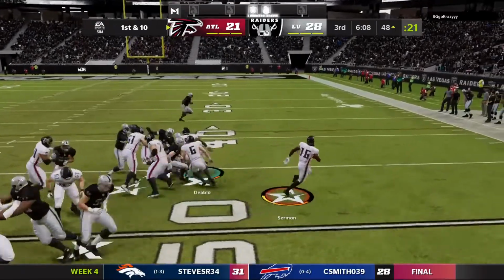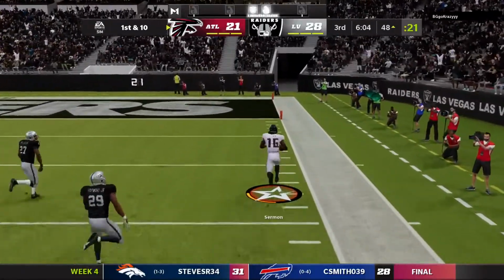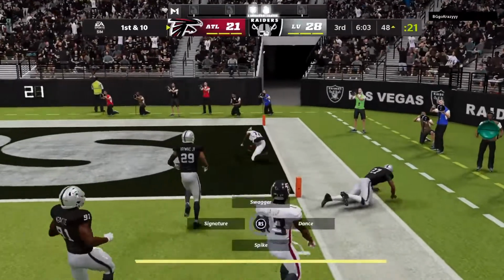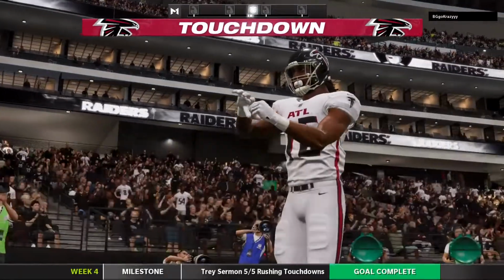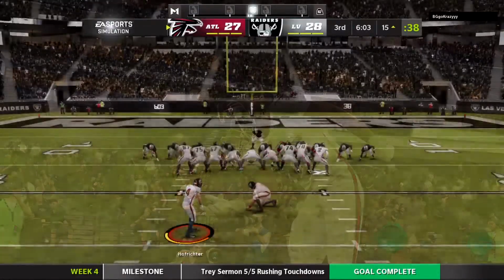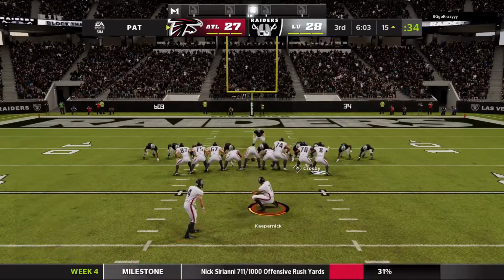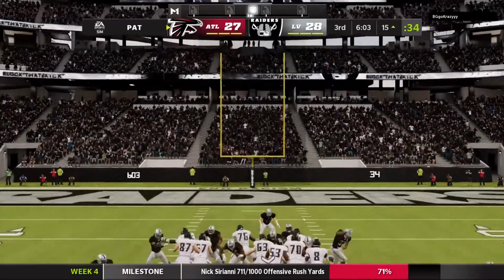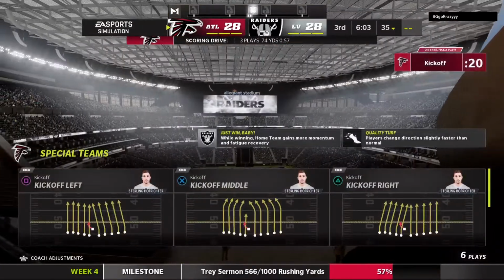A give for Sermon running right. And some room to maneuver. And he is into the end zone for a Falcon touchdown. Trey Sermon, his second touchdown of the afternoon. Now the Falcons are an extra point away from tying the football game. Extra point right down the middle. And that will tie our game here in the third.